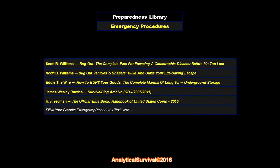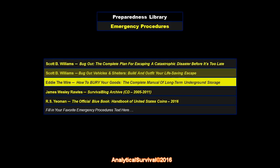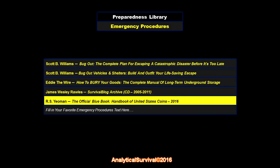Under the category of emergency procedures, we have these authors and titles. Bug Out, The Complete Plan for Escaping a Catastrophic Disaster Before It's Too Late. Bug Out Vehicles and Shelters. How to Bury Your Goods. Survival Blog Archive. The Official Blue Book, Handbook of United States Coins.